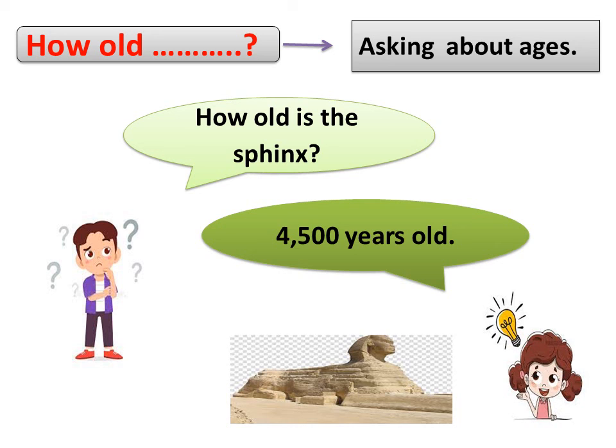Again, 4,500 years old. How old is the Sphinx? Okay.